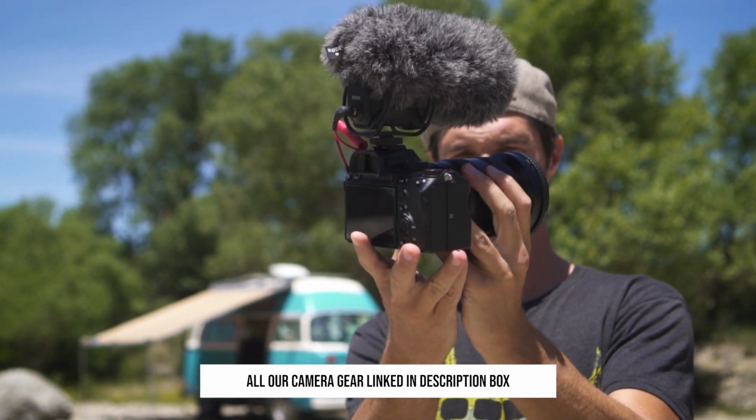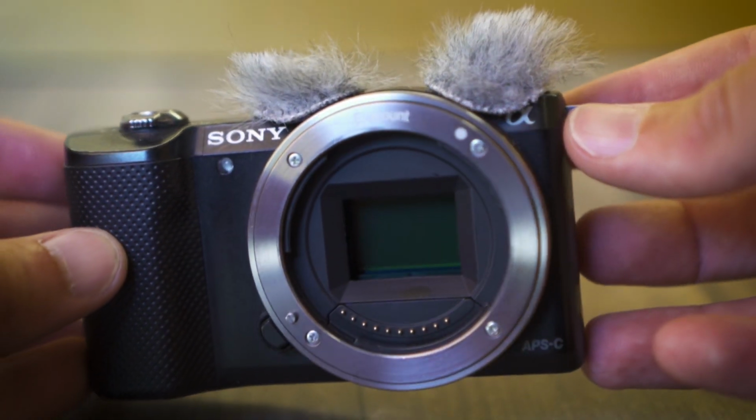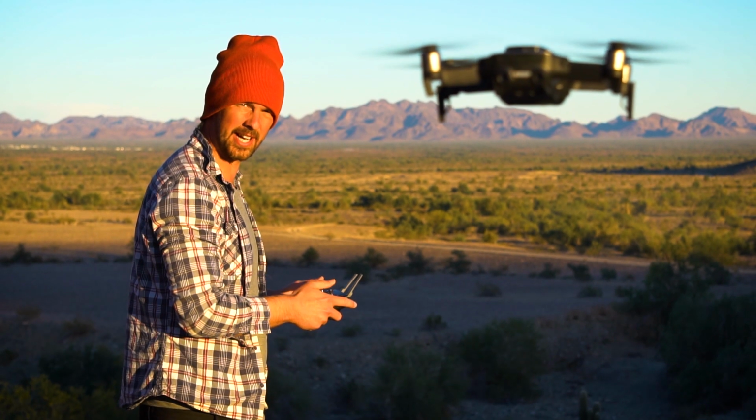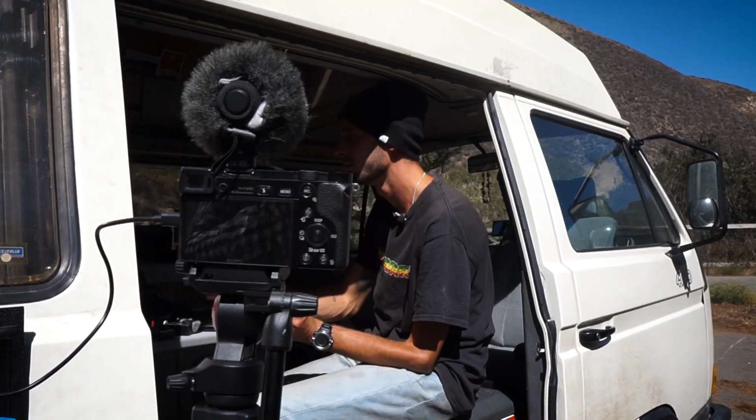Our backup camera is an A6500, and we need two cameras because one's always breaking. We actually started the show on something like this. It's a Sony A5000. This is not a good quality camera, but our Sony gear breaks all of the time, so we need to always be cycling one through repairs, which is rather frustrating. We do our best to use all of the different cameras to tell the story in the most engaging possible way, to have different angles so it's not boring to watch.